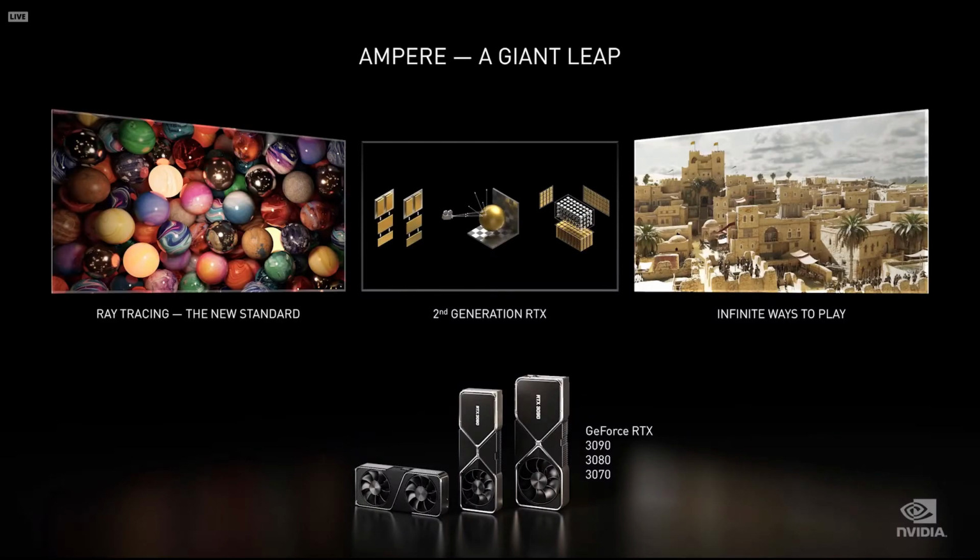If the last 20 years was amazing, the next 20 will seem nothing short of science fiction. Today's Ampere launch is a giant step into the future. This is our greatest generational leap ever. The second generation NVIDIA RTX, fusing programmable shading, ray tracing, and artificial intelligence, gives us photorealistic graphics and the highest frame rates at the same time. Once the holy grail of computer graphics, ray tracing is now the standard.